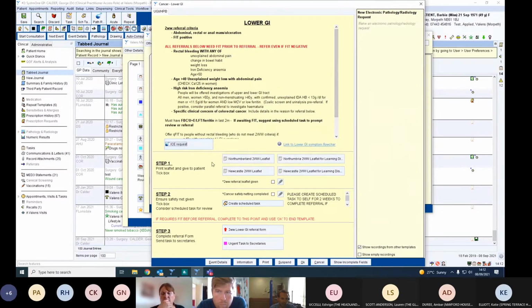And then the rest of the template is quite prescriptive, but we've had good feedback from people feeling that actually they're not staring at it, not sure how to complete it. It's quite obvious as to what they should be doing. So step one, after deciding you need to make a 2-week wait referral, we've got the written information leaflets. These are quick print buttons. So if you click on that, you will get the printed information to hand to the patient, whether it's Newcastle, Northumberland, or whether they have a learning disability. And then obviously you can code that you've given the 2-week wait written information.